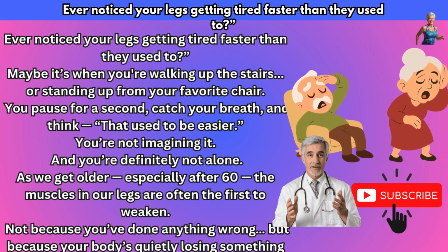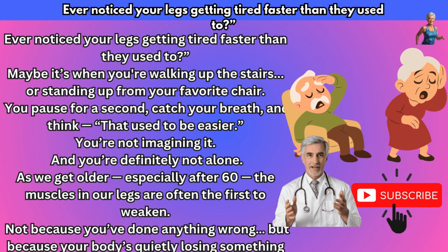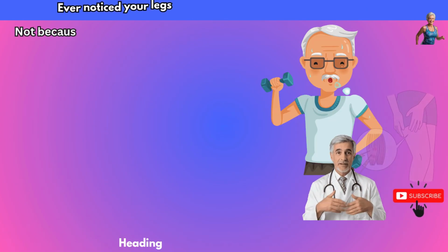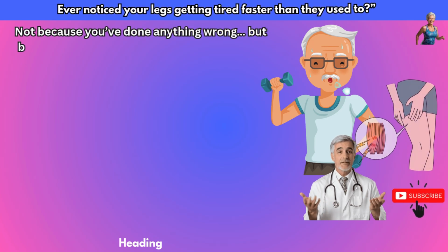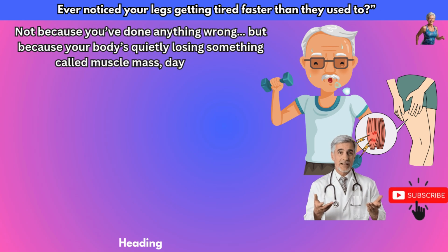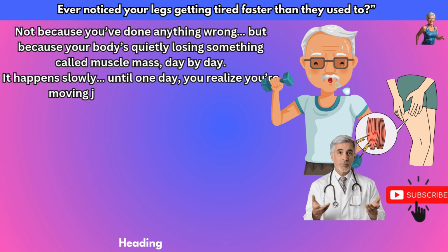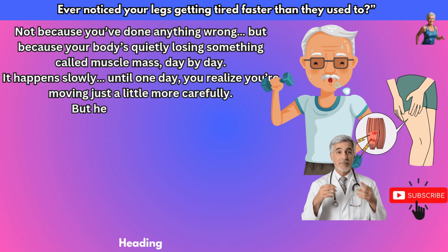As we get older, especially after 60, the muscles in our legs are often the first to weaken, not because you've done anything wrong, but because your body's quietly losing something called muscle mass day by day. It happens slowly, until one day, you realize you're moving just a little more carefully. But here's the good news.